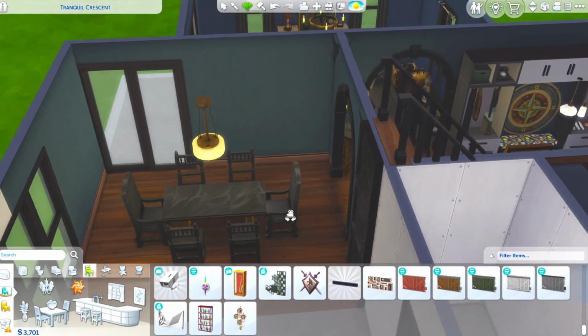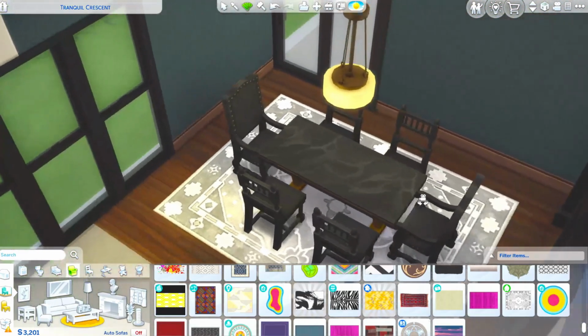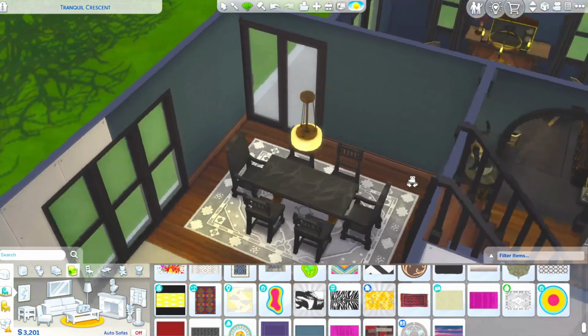I'm gonna need to brighten this area up with my rug. It is so dark and dim. The beautiful paranormal rug works as always. Perfect. And now I get to clutter.